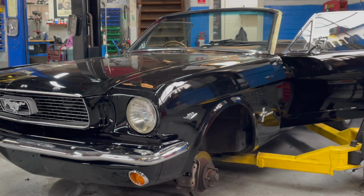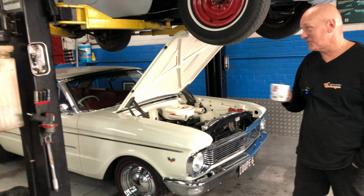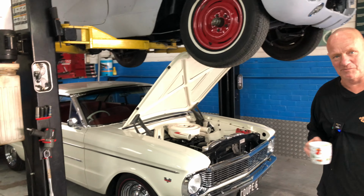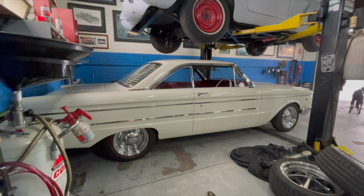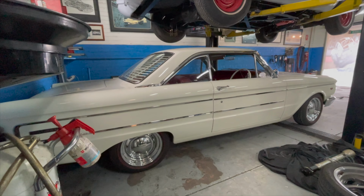Majority of it. And so what are you actually doing to this car today? It's not far off being delivered. We're just doing the air conditioning now. He's a Melbourne boy that's been living and working in Hong Kong. Everything has aircon. So the Falcon's going to have aircon. It's nearly finished. We've just got 2 hoses to do and he'll get his car back.